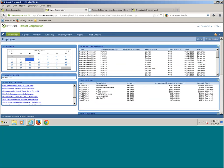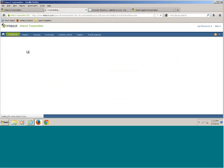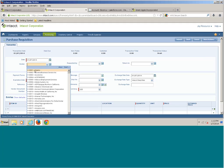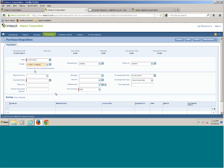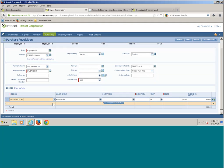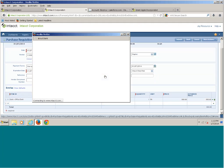So here's what's going to happen. Jay has been looking for a new office desk, and he's found one in the Staples catalog. So today he's going to create a purchase requisition, and that purchase requisition for that desk is going to go to an approver. So let's go ahead and enter this purchase requisition. A lot of basic information here about Staples, their terms, and then down here is the desk that Jay has picked out. It's $300, and to make sure that he gets the desk that he really wants, Jay has scanned in a picture of that desk.